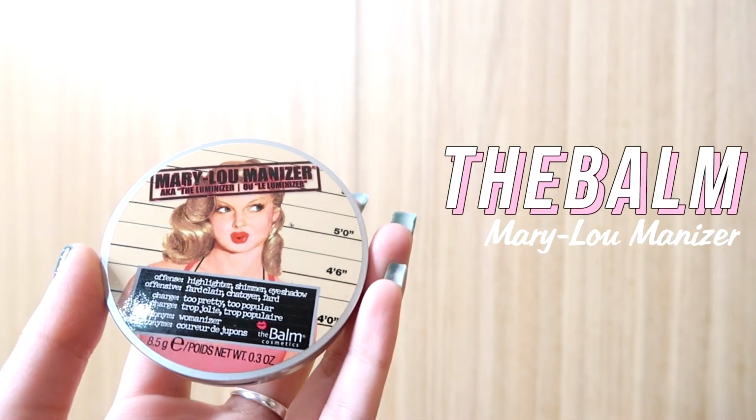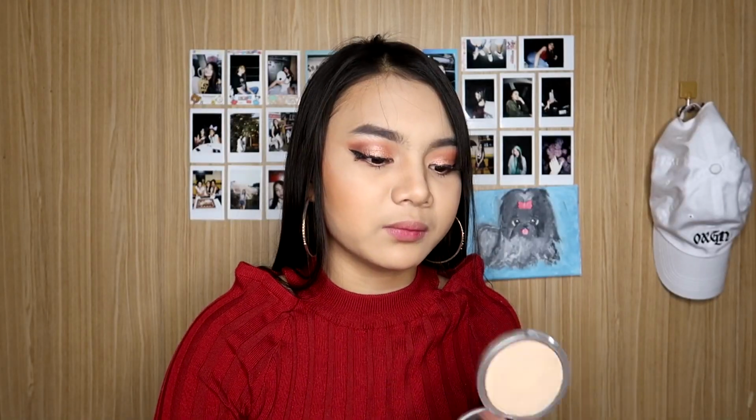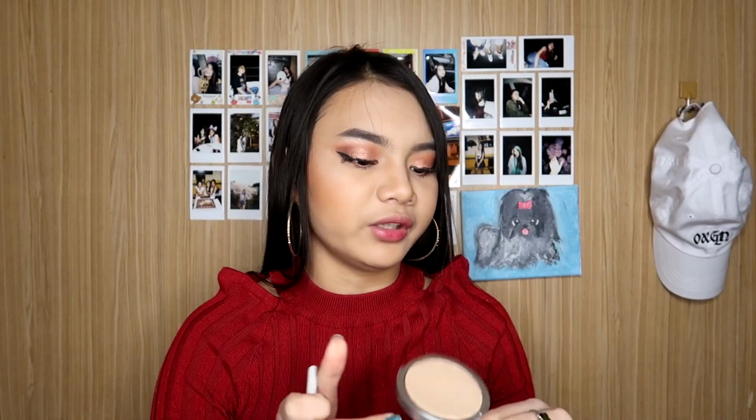To add some layer on my highlight and the rest of my face, I'll be using my favorite Mary-Lou Manizer from theBalm. Actually, theBalm does have their Mary-Lou Manizer Liquid Highlighter, which is a perfect combo with the Mary-Lou Manizer, and they also have the Bonny Luminizer if you guys are wondering.